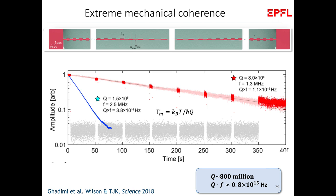And this implies now that, if you go back to the earlier results I showed, the quantum back action for a given optomechanical coupling strength would easily dominate even at room temperature. And so it shows that there's really a new ability to engineer mechanical dissipation in new fashions that gives rise to remarkably highly coherent systems.